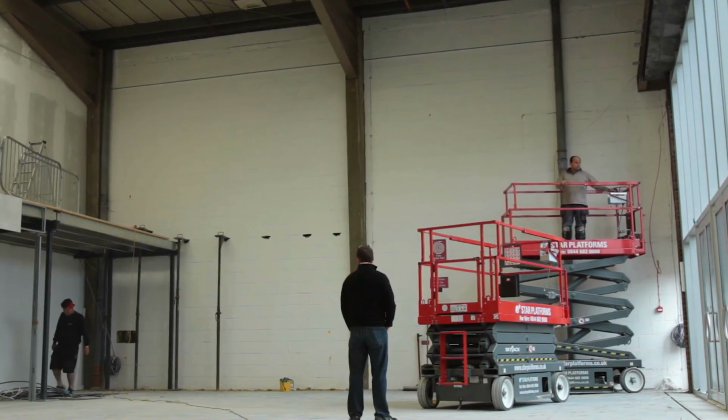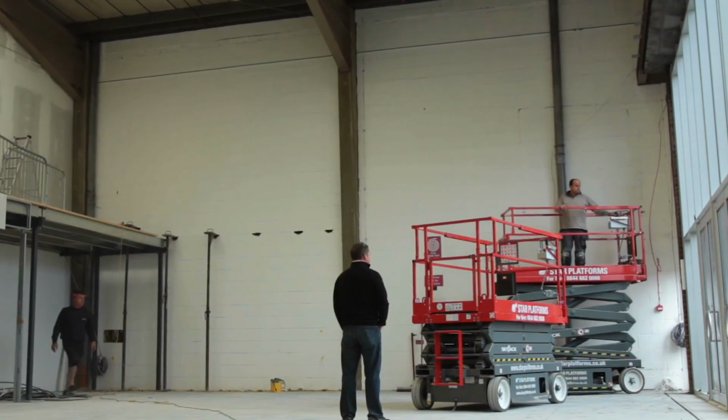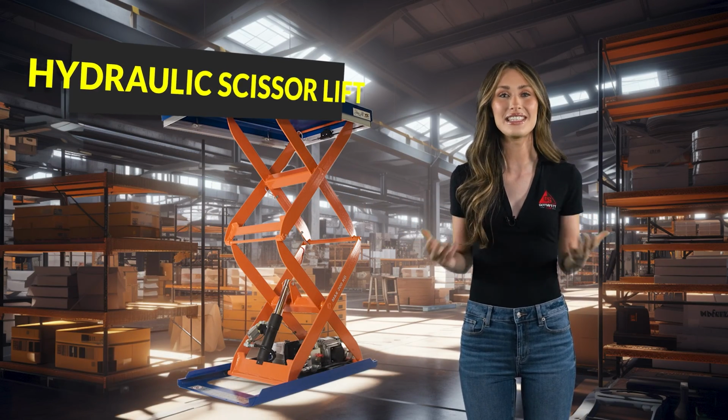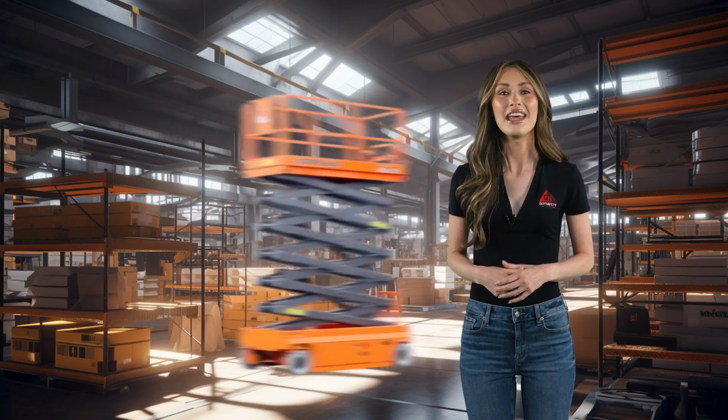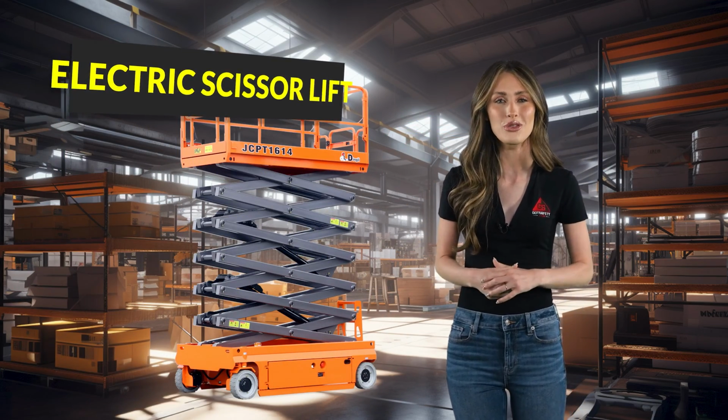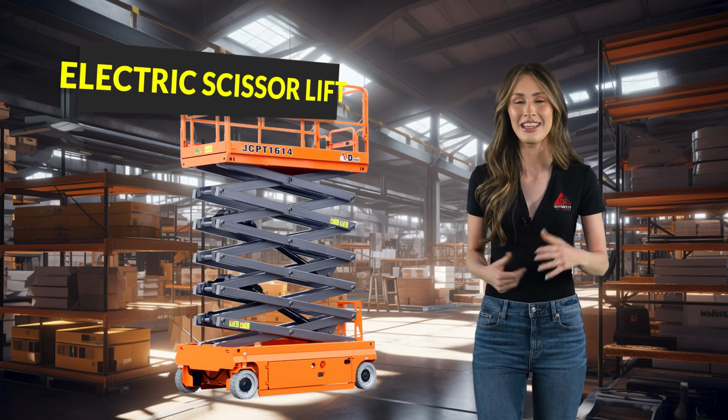When you're on a job site, you'll likely notice a variety of scissor lifts buzzing around, each uniquely suited for its purpose. There's the hydraulic scissor lift that uses fluid power. It's a staple and you'll see it quite often. Then we have the electric scissor lift, which is battery operated and often the go-to choice for indoor tasks because of its quiet and clean operation.